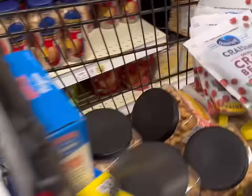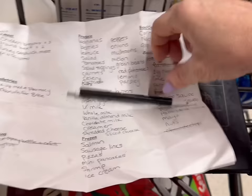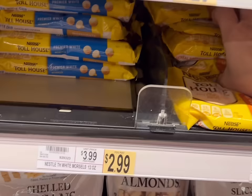All right, I am going to go get a few more chocolate chips. Okay, maybe I'm not fitting everything into cart one. I totally forgot about our trail mix station that we're making. All right, back over here. What did we get? We got butterscotch.